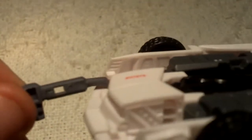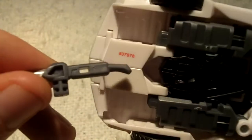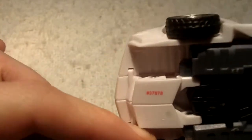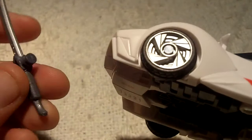And underneath here you can see there is a tab there and a tab there, and on the sword itself there are two little holes, and the hole just goes into the tab like that. And you've got the stupid mammoth tusks on the car, but you know what, that's coming off. These are going to be saved for later.